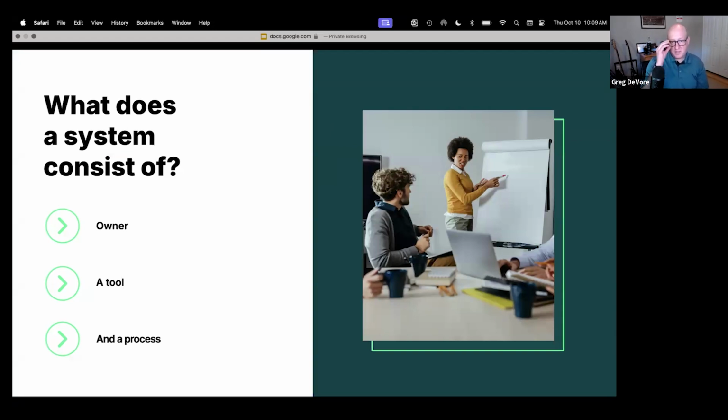So what does a system consist of? Well, a system has to have an owner. You have to have somebody in the organization that owns this knowledge operation system. It needs to consist of a tool or maybe multiple tools, specialized tools for doing this. It's not a matter of, hey, we're just going to do this all with Word documents and PowerPoint files. That's not going to meet the needs here. But you also need a process. Some people assume, well, if we just buy the tool, that'll solve our problems. You need a strategy in how you're going to tie all these things together. So you have to have the owner, a tool or multiple tools, and a process for doing this.